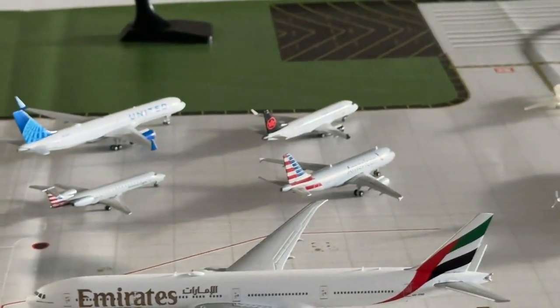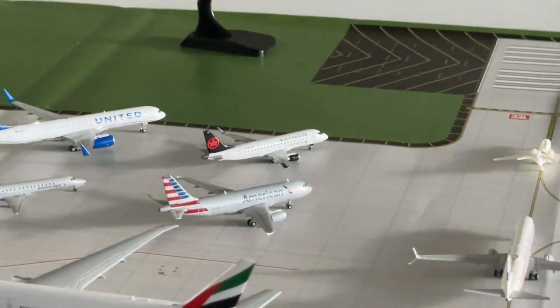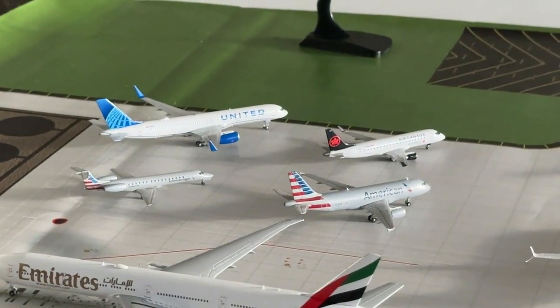We have various aircraft over here at the penalty box, and since the lighting's good over here, we'll knock these out. Got the American A319. This guy's outbound for Chicago O'Hare. That explains why he's in there.